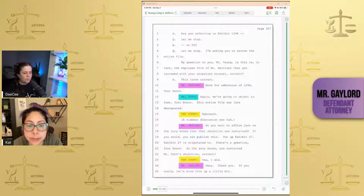Are you referring to Exhibit 1294? Let me stop. I'm asking you to review the entire file. My question to you, Mr. Young, is this, in fact, the employee file of Mr. Harrison that you reviewed with your corporate counsel, correct? This looks correct. Move for admission of 1294, Your Honor.